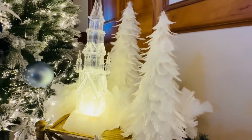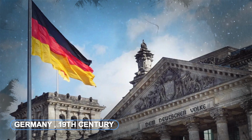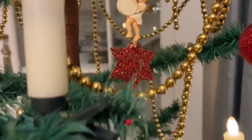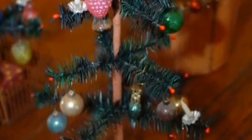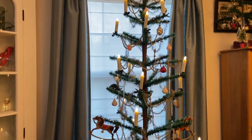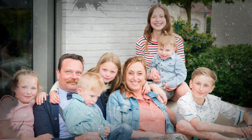Feather trees were among the first artificial Christmas trees, originally crafted in Germany in the 19th century. Made from dyed goose feathers, these trees provided an eco-friendly alternative to cutting down evergreens, appealing to those who valued nature even during the holiday season. With their sparse branches and minimal ornaments, feather trees offered a simple, elegant look that stood out from the lavish decorations we see today. In the early 20th century, they gained popularity in the United States, connecting families with European traditions.